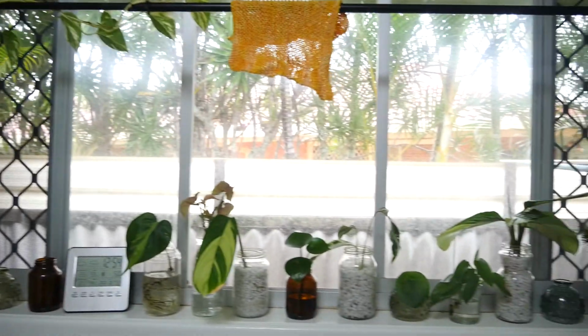I was going to say this is where the magic happens, but no, the coffee machine is in the laundry, so this is not where the magic happens.